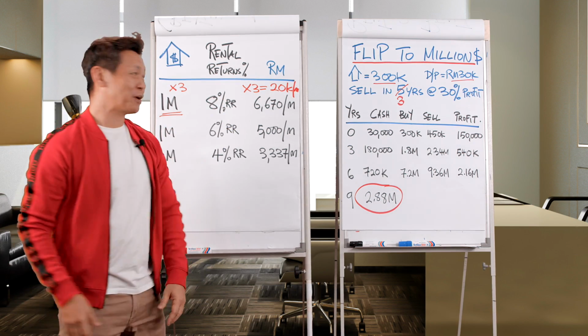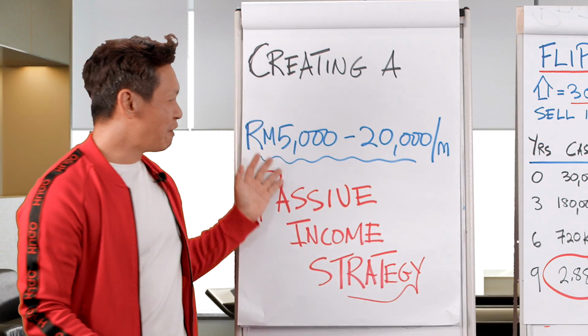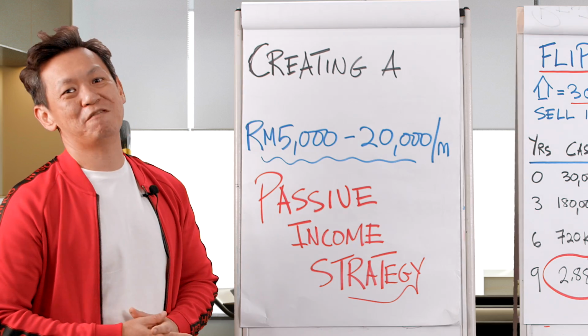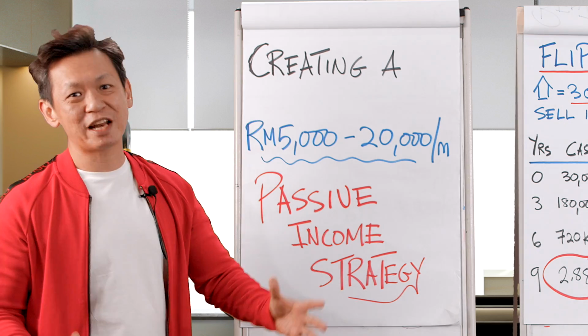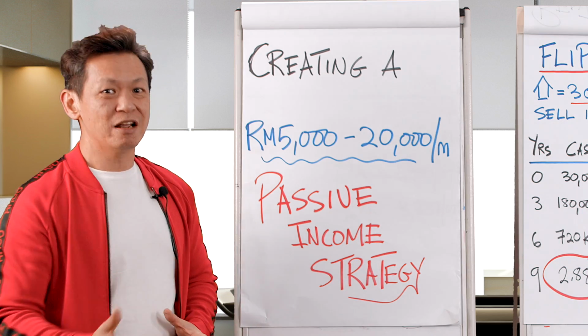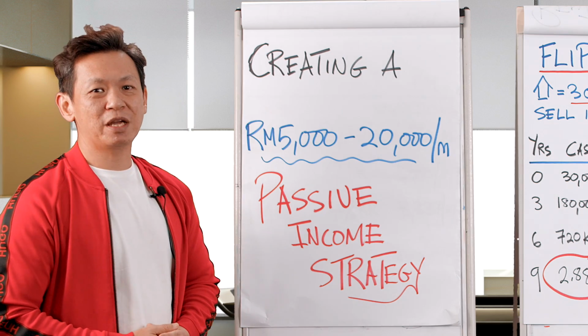So there you go, guys. This is a little bit of my secrets over here on how you can go out there and create a $5,000 to $20,000 passive income from property investments. Two ways. One is to rent it out and rent it out quickly. Second way is to flip to your millions, then find those assets with high rental returns, and then get the passive income coming in for the rest of your life.